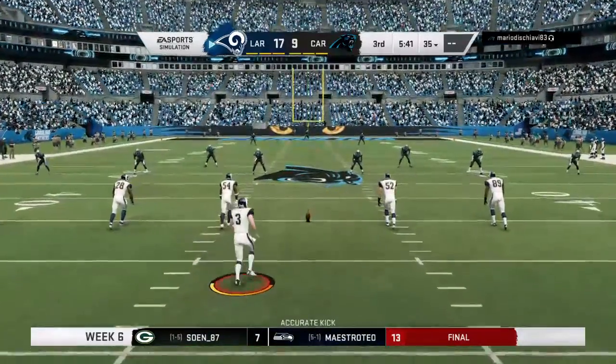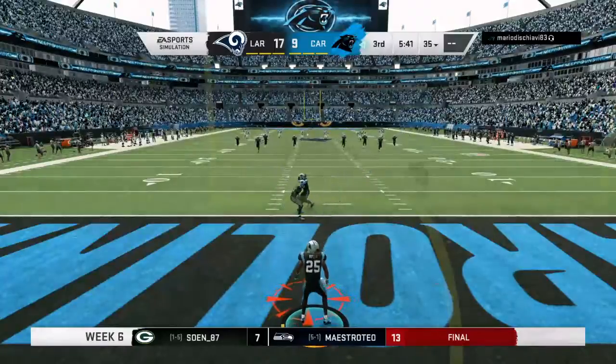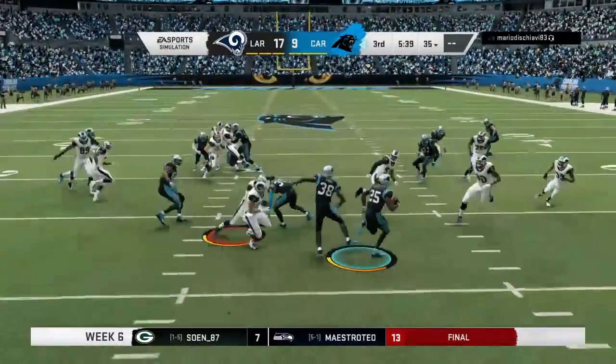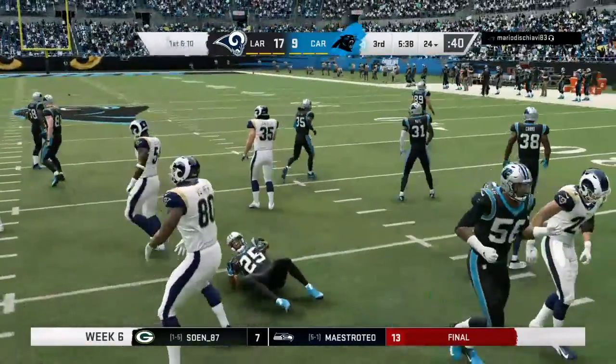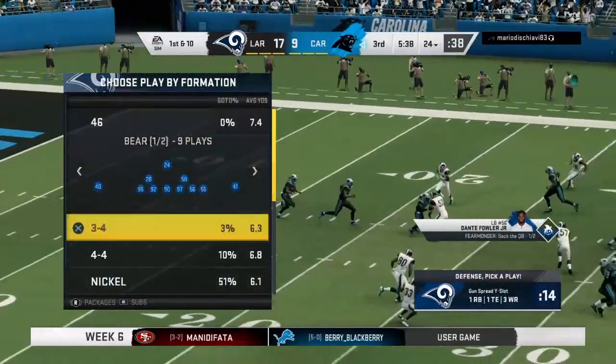Set now to kick this one away, and off it goes. This is taken about 7 yards deep. They'll bring it back to just about the 25. Call it the 24-yard line. At their own 24-yard line.